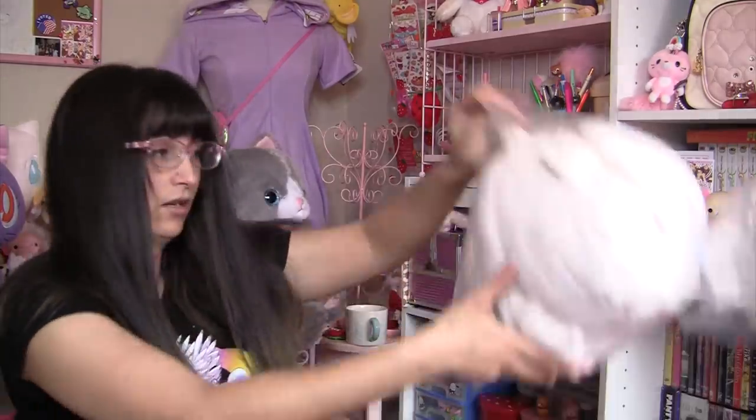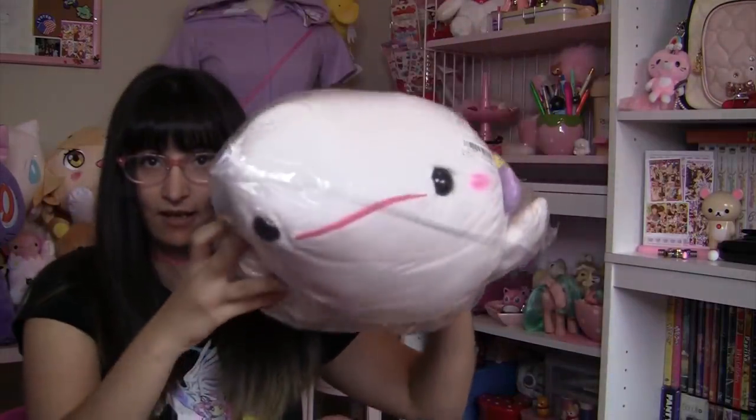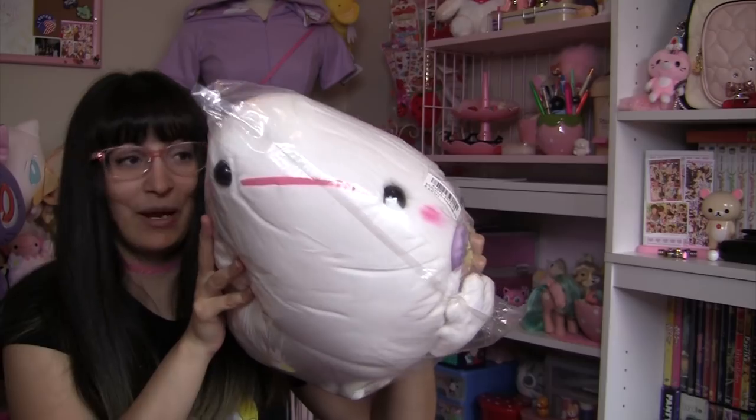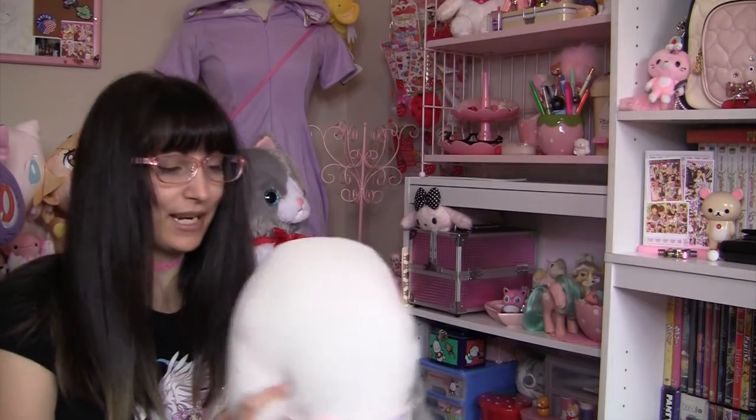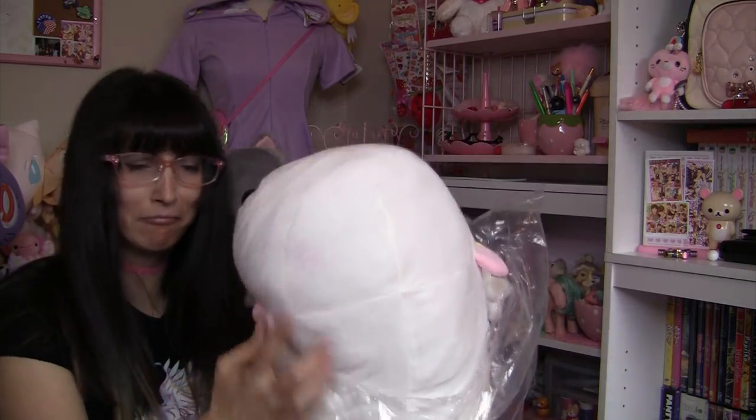And up next, we have a white axolotl. Oh my goodness, what is up with it? Its face is kind of... Wow, I think it looks funnier in the bag than it does outside of it. Well, let's take it out and fix it up, shall we? Why do you got blush on your head? That doesn't make any sense. There we go. You are free. Let's fluff you up. You are free from your plastic prison.